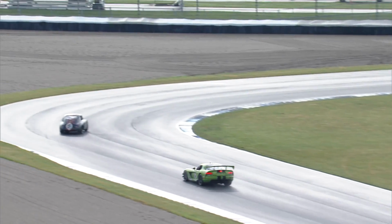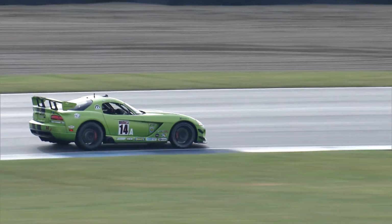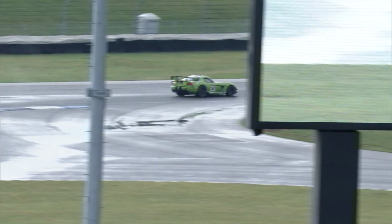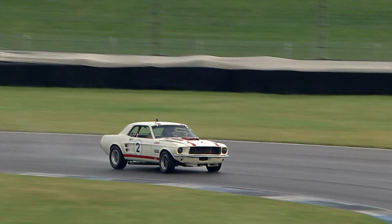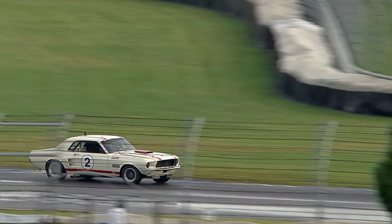Your early leader, the 14 of Jerry Robinson and Bobby Archer, that car's in 11th place now and trying to claw its way back to the front of the field. With a lot of these cars in front still having to make their pit stop, we're going to see some juggling of the running order quite a bit in these remaining 20 minutes.